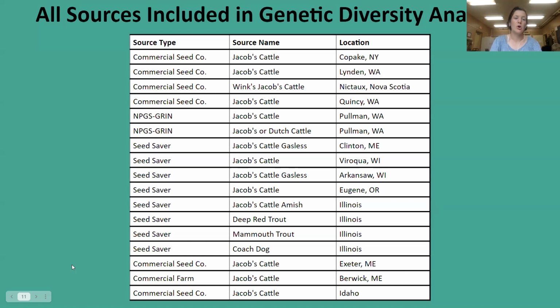And so I did a kind of snowball sampling. Again, working with Catherine from Seed Savers and Heron, we reached out to folks on the exchange, as well as seed growers and farmers in Maine, because as Emily mentioned, Jacob's cattle has deep roots in Maine specifically, and there's still quite a number of growers producing Jacob's cattle commercially and saving their own seed. And so we really wanted to find seed that was being grown at the source that we were receiving it from, which is often not the case when you're buying seed from a seed catalog. And so we ended up with 18 sources, and you can see it's a real mix. There's different strains, as was mentioned as well.